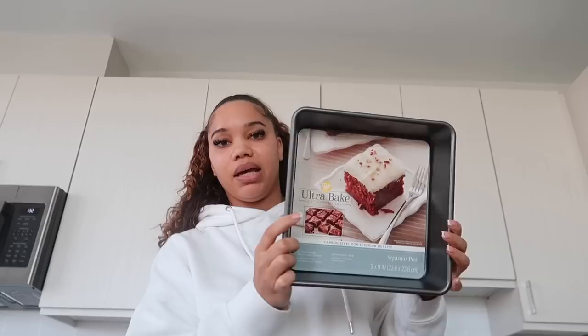I think I want to get a larger one too, because they were actually on sale. Target was doing all these deals. Then I got this size so I can make either lasagna or brownies or, you know, whatever if I just need a smaller pan. So I got this. So yeah, that is everything.